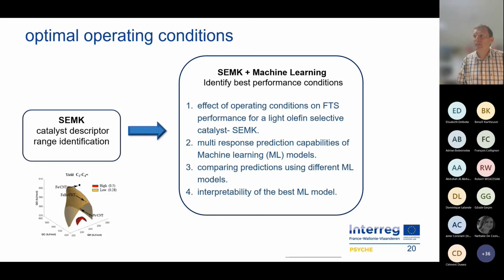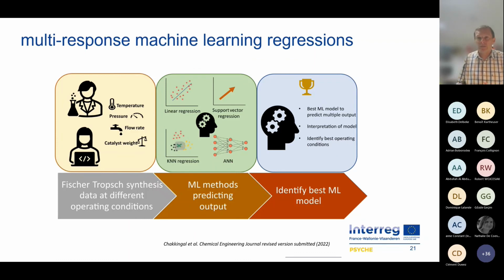using the single event microkinetic model. And in the end, the best machine learning model was also tested for its interpretability, verifying whether what we had learned with the single event microkinetic model, we can find back in the machine learning model, in order to ensure that if later on we would make use of machine learning alone, no longer supported by a fundamental, elementary step-based kinetic model, we would still reach the same conclusions. So this was the strategy that we essentially have followed.